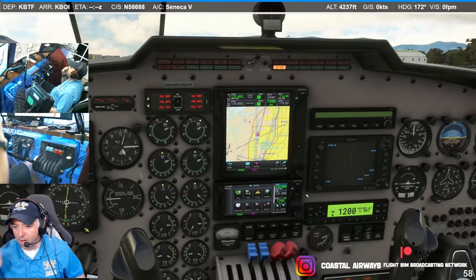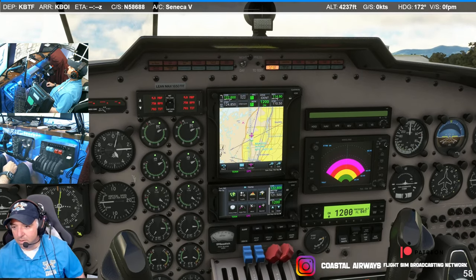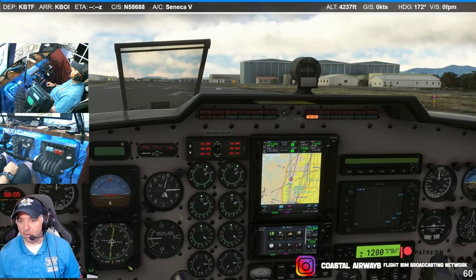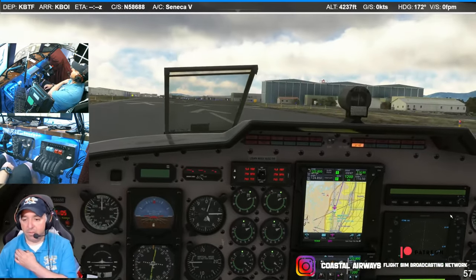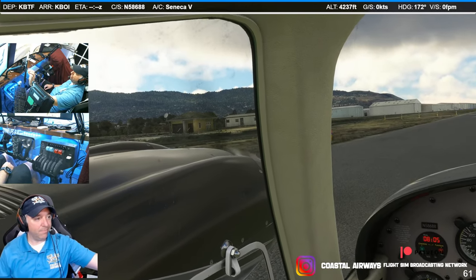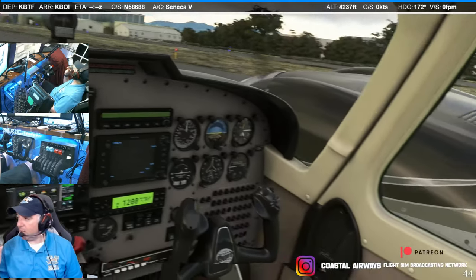Let's turn on our radar and see what we've got on the radar. Looks pretty good. I think it's clear to the north. I mean, it's just kind of nasty, but we're ready to go.